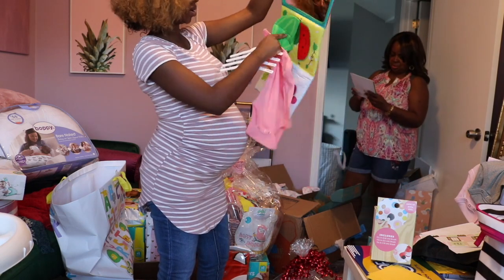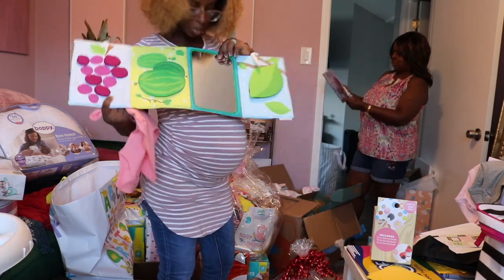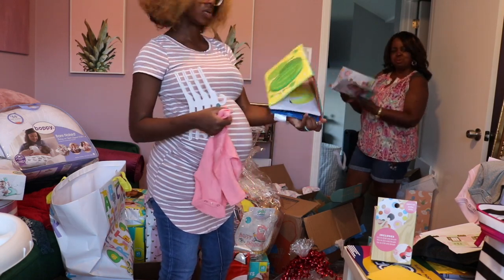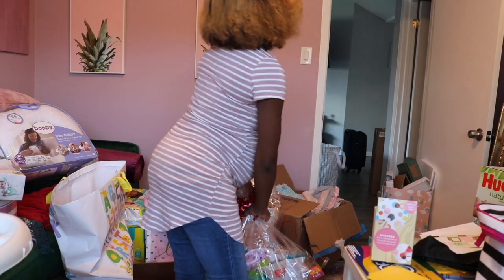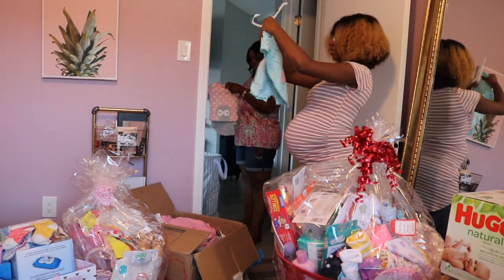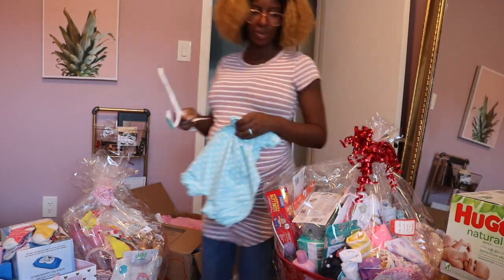This was a cute little tummy time book. I guess it's supposed to be for the baby to lay down, and when the baby is lying on their belly, they can do different little tasks, and you can fold it different ways and whatnot. And it even has a mirror that the baby can see themselves in, I guess, for self-recognition and whatnot.